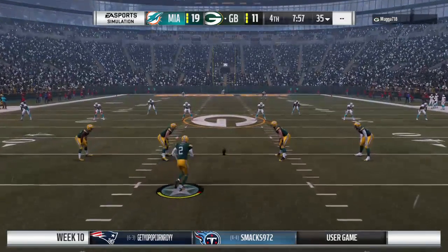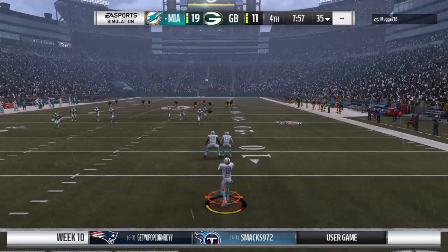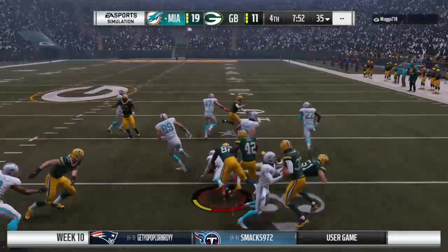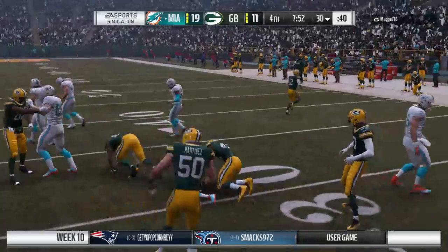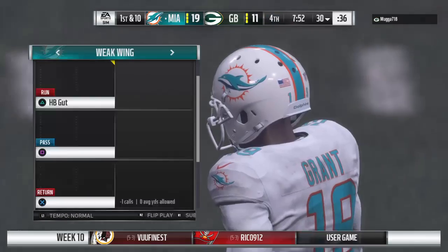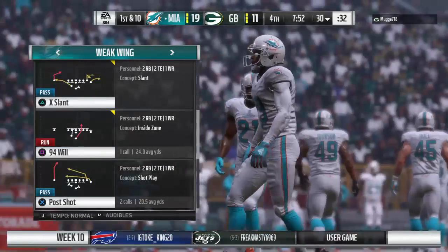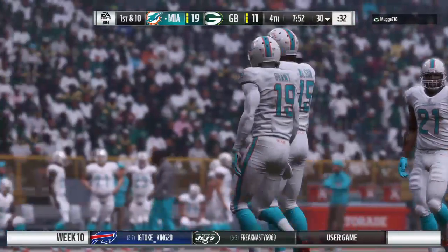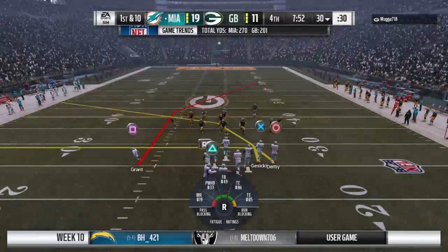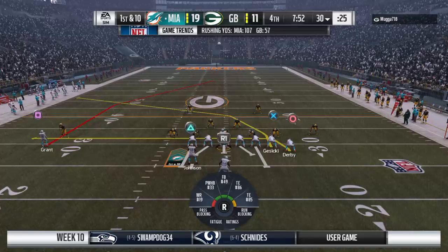Crosby on now to kick it away. Jakeem Grant now to return. And a nice return sets him up pretty good here at the 30-yard line. The Dolphins offense now heads back on the field. Tannehill and the Dolphins break the huddle. Come up 1st and 10 right at the 30.